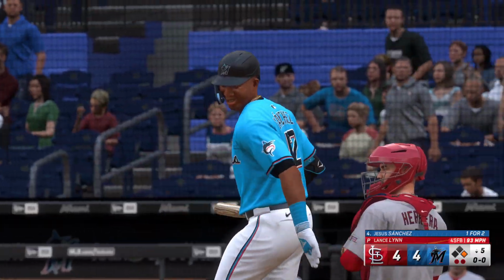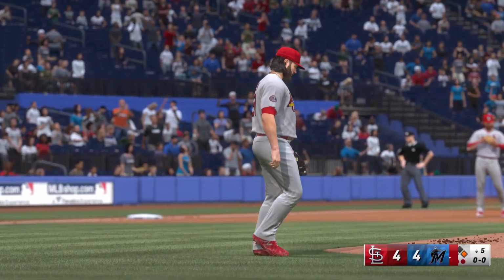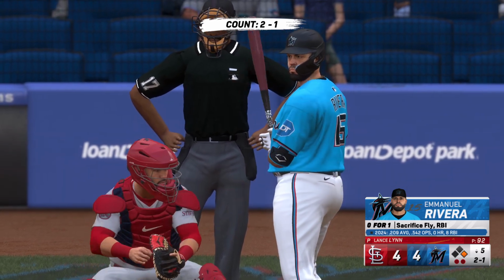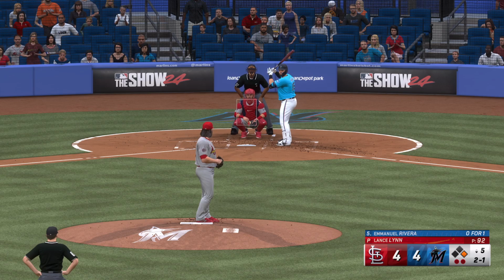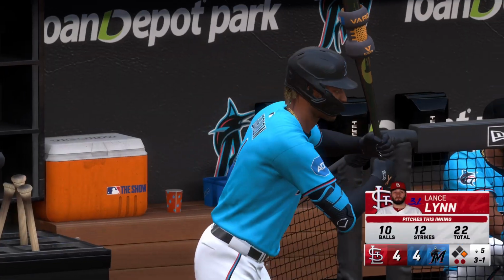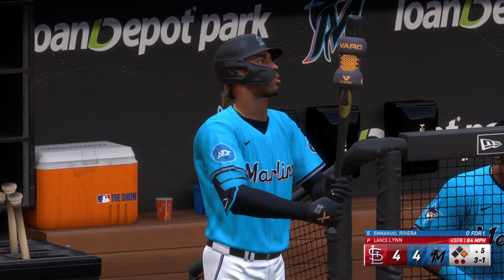Swing and a miss, struck him out. Now batting, third baseman, Emmanuel Rivera. Here comes a pitch. That misses the zone. Now 3-1. Nick Gordon next to hit for the Marlins.